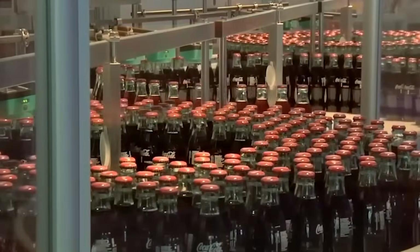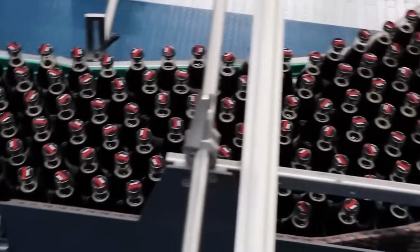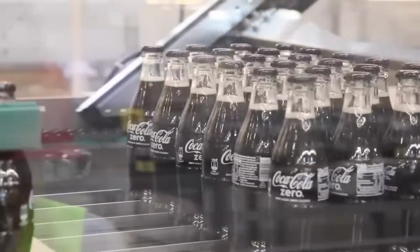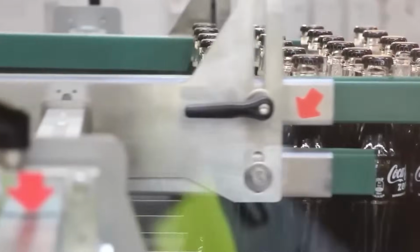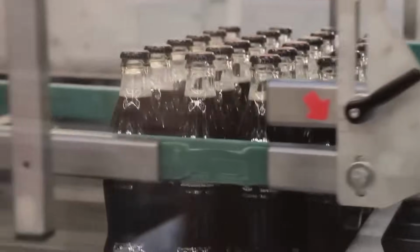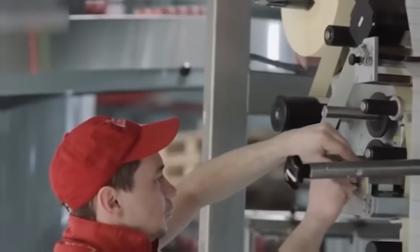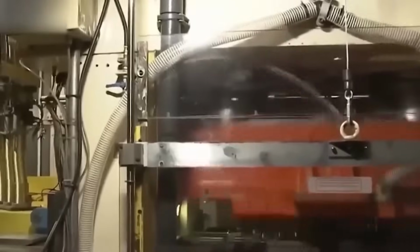After being filled, capped, and labeled, Coca-Cola products are assembled into multi-packs or crates for easier handling and distribution. The packaging process is designed for maximum efficiency, with robotic arms swiftly arranging the bottles into their respective cases.